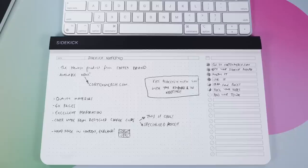We've made it so it's fantastic as the product to sit on your desk. As you're taking notes throughout the day, as you're typing things, you're writing things, you want something to scribble down. Maybe you've got some to-do items you want to write down. And then at the end of the day, you can transport those into your apps and services that you want, tear off the page and start fresh.